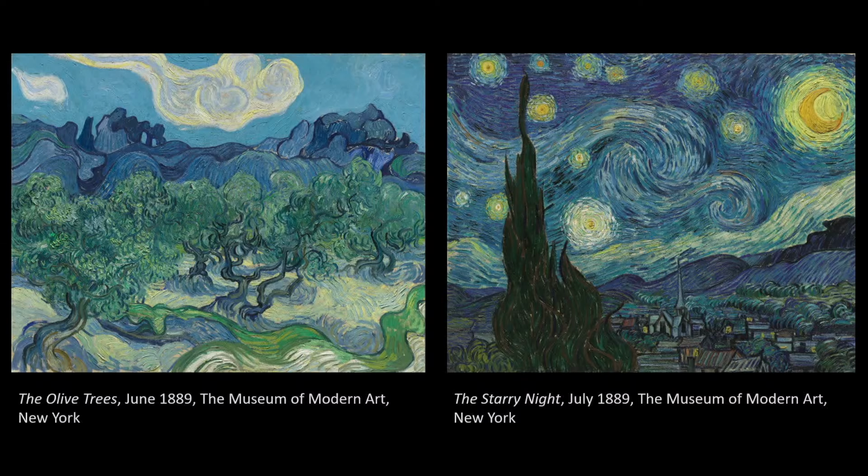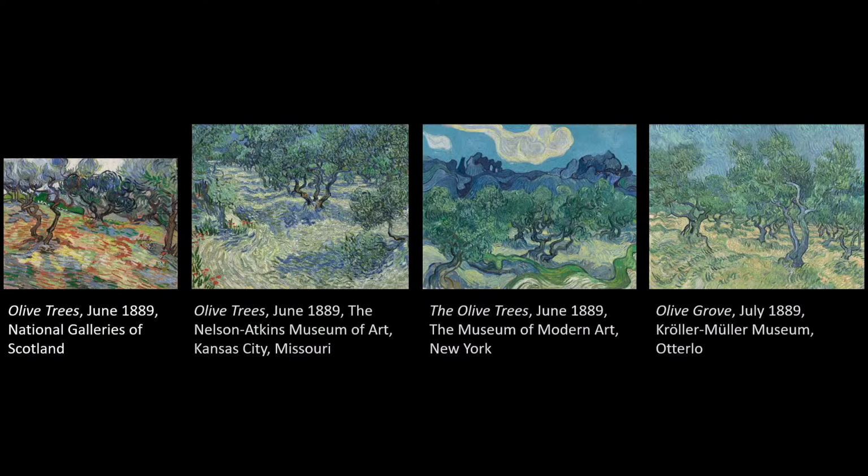The olive groves from June and July that I'm showing you here reflect the diverse and experimental approach that is typical of Van Gogh's production, really when he's focusing on series. What is remarkable, however, and what sets this series apart from his other large and ambitious projects is the incredible stylistic and intellectual cohesion that defines the second half of its production.